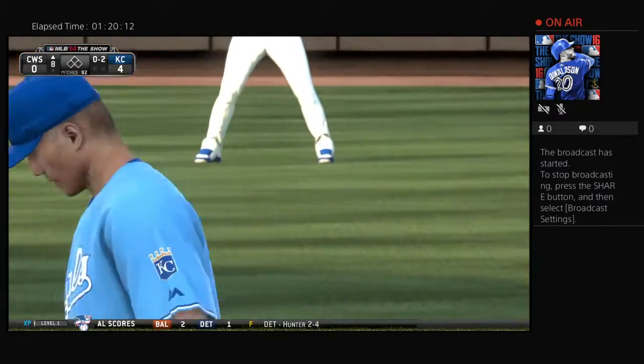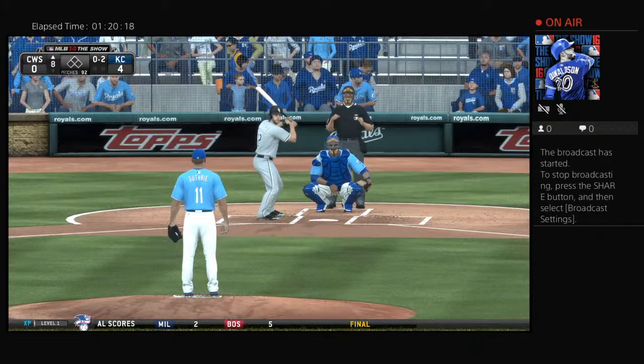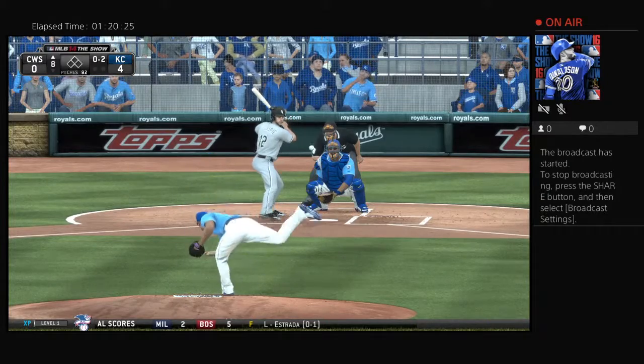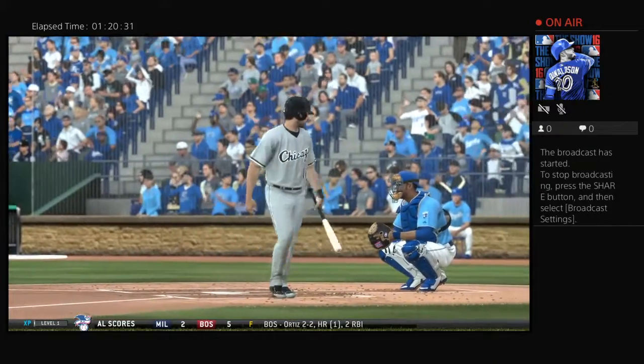It's 0-2. And you know what, guys? I have been really impressed so far. Not only has he used his fastball well, but he's also spotted it well. I mean, that is perfect location right on the knees. And he struck him out. Yeah, he just keeps rolling right along.